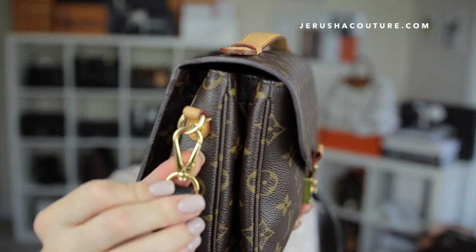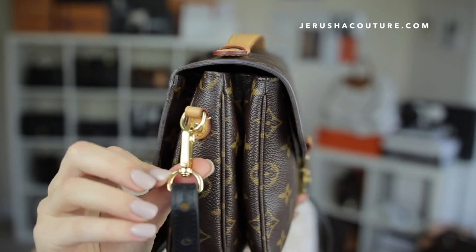The hardware is beautiful, super shiny and gorgeous. And I'm really enjoying this strap, especially on this bag. I did try it on my Palm Springs mini backpack. It is cute on that as well. So that is it, guys. That is all my current favorites at the moment. And my mini with love rant.